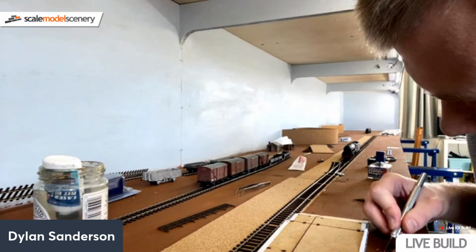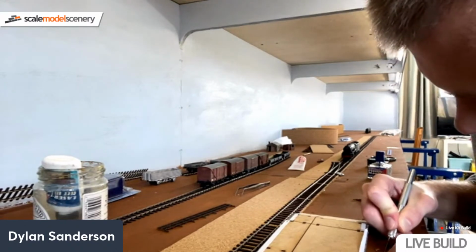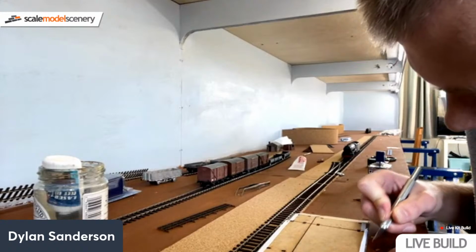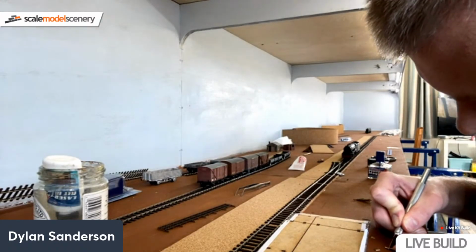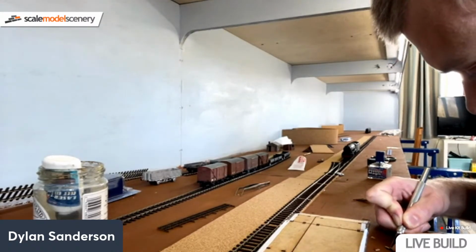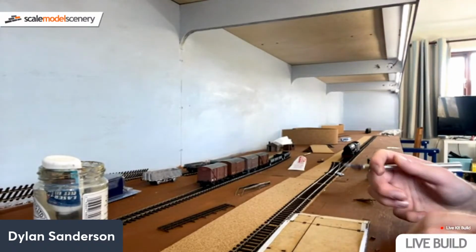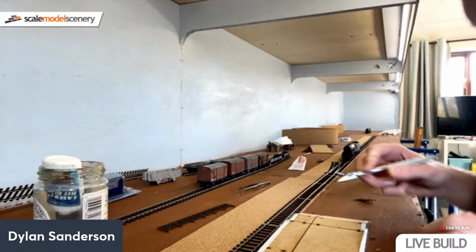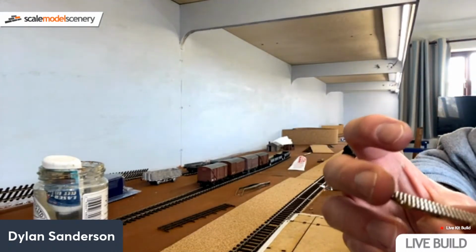Okay, so there's one leg cut off. Trimmed, shall we say. There's the next one. Just a tiny bit more on the third. I'll show you what we're doing in a second once I've done it. Okay. So in order to glue them flush, you need to just trim the legs off a little bit.